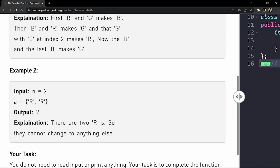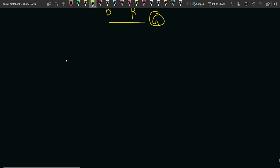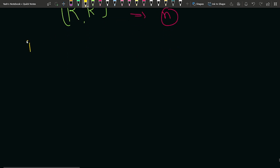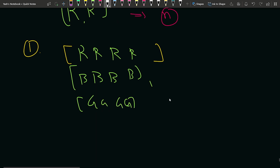Now if you see, this is a good case where two R's are present, right? There are two Smurfs and both of them are of the same color. In that case, you can observe that there is nothing that can be combined, and the total number of Smurfs after the transformation will still be n. So the first thing we can observe is that if all n Smurfs are of the same color, let's say R, R, R, or blue, blue, blue, or G, G, G, you cannot make any transformation, and the total number of Smurfs in the end is still n.